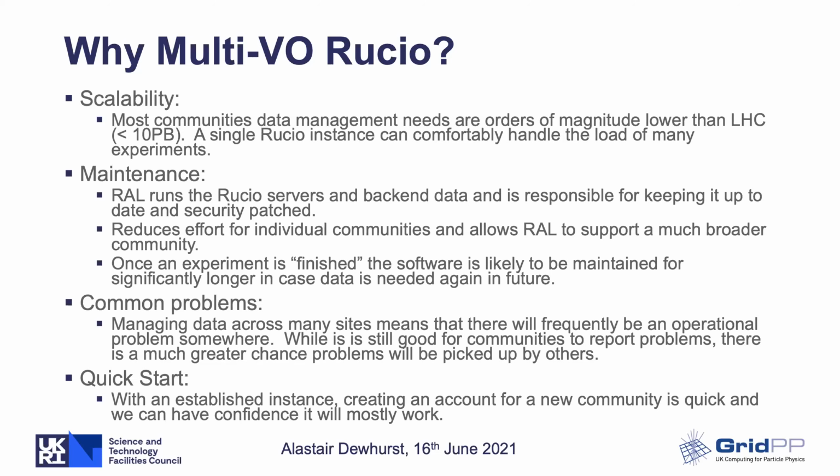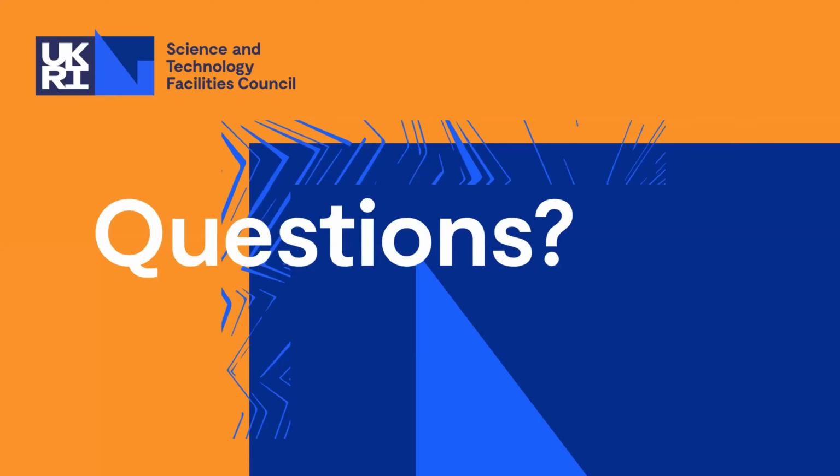I couldn't think of a good conclusion slide, so I just moved on to questions. But what I would say about the multi-VO Rucio is that many people may have heard this from either ExCALIBUR or IRIS or SWIFT-HEP or GridPP meetings, if they've ever attended them, or even EGI meetings, that we do have this Rucio instance.